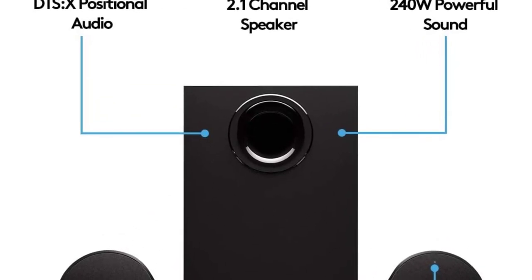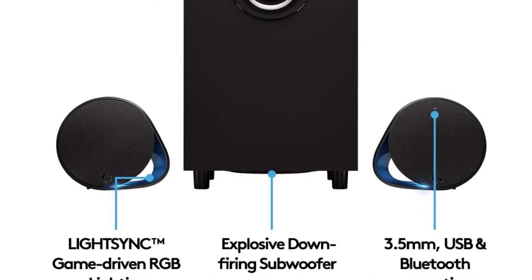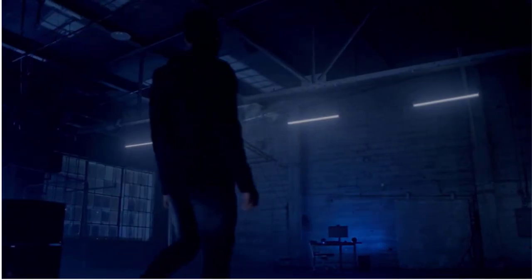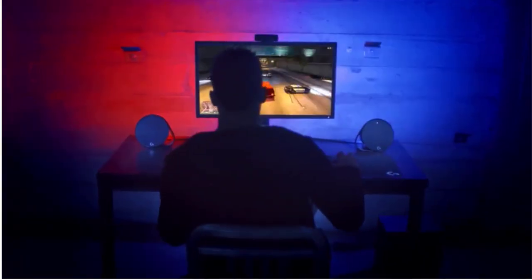There's enough length in the cabling to have the subwoofer under a standing desk and the satellite speakers on top. The Logitech G560 Lightsync sound signature is heavy on the bass out of the box, but you can use Logitech's software to tweak the equalizer and choose from various presets. Playing music, there's an occasional lack of clarity and definition, but these are primarily designed for PC gaming.